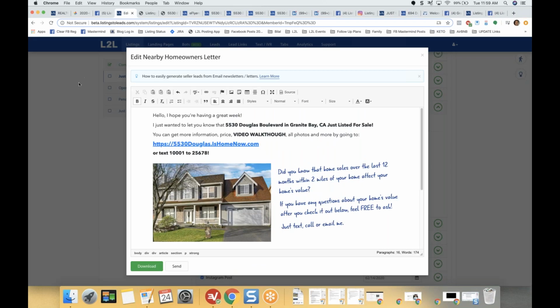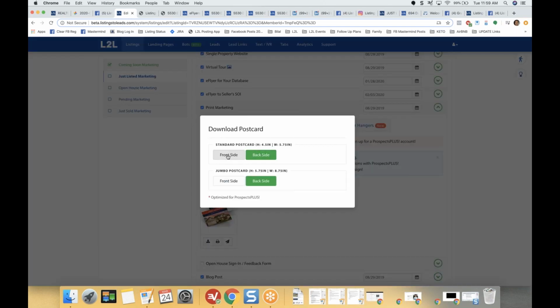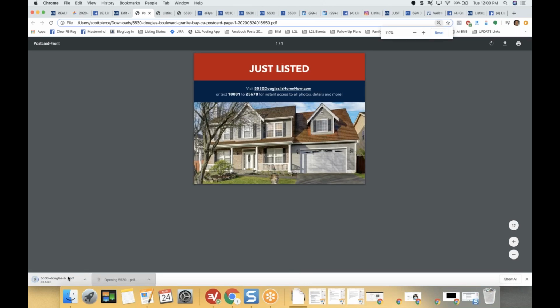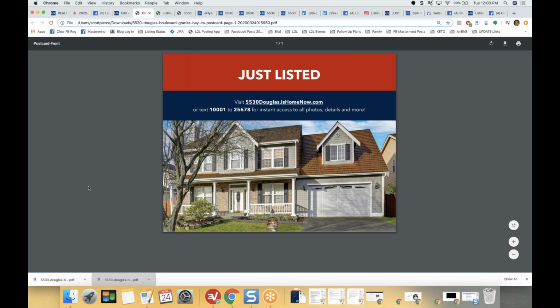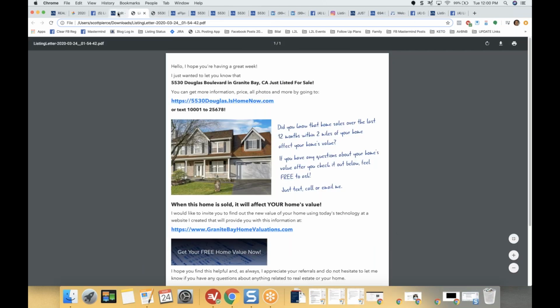Awesome stuff. And let me just show you, since we're here, postcards. I'll click download, front and back. I'll show you the front and the back. I should show you a jumbo because it's bigger, but there's the front of the postcard. These colors can be customized, but we keep it simple on purpose. We keep it straightforward. Here's the back of it. When this home is sold, it will affect your home's value. There's the URL for seller lead capture. It's simple, it's easy, but best of all, it's super, super powerful.